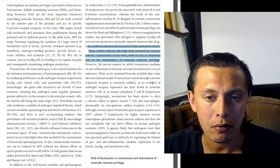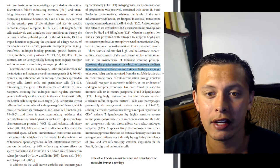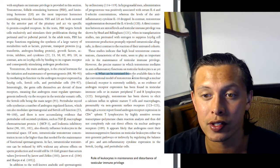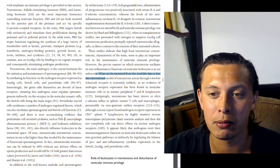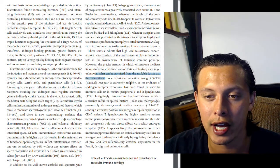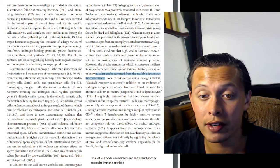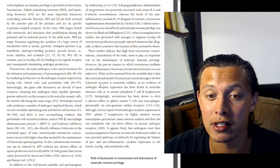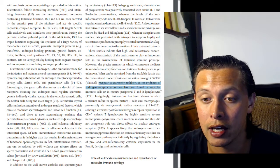However, the precise manner in which testosterone mediates its anti-inflammatory functions on testicular leukocytes is as yet unknown. What can be surmised from the available data is that the conventional model of testosterone action through a nuclear receptor is extremely unlikely, as no evidence of androgen receptor expression has been found in testicular immune cells or in mature peripheral T and B lymphocytes.